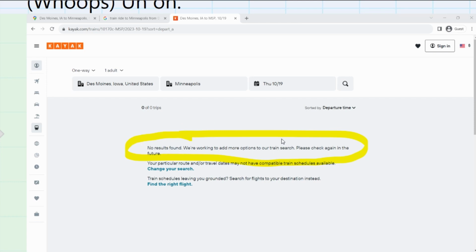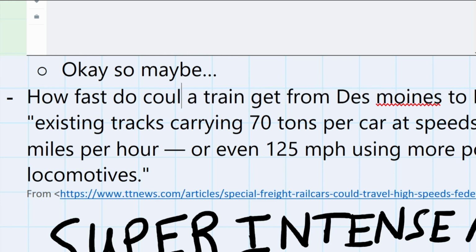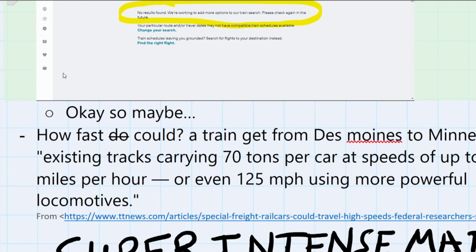So, there's not trains that go there, or at least not passenger ones yet. But maybe instead of asking how fast they go, we could ask the question, how fast could a train go to get from Des Moines to Minneapolis?